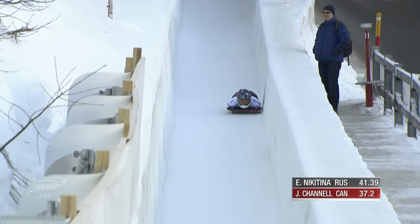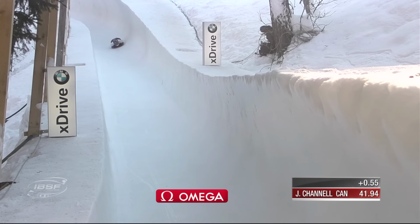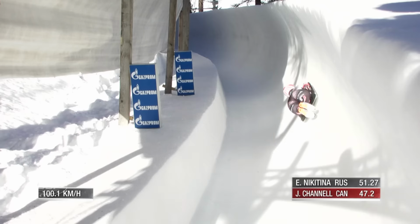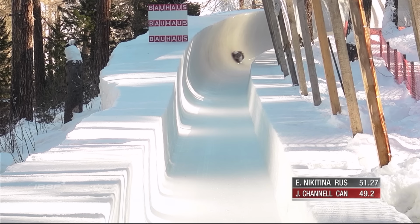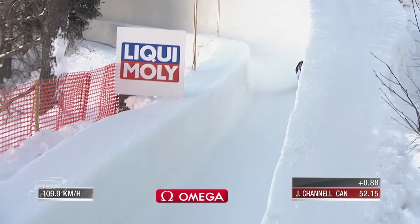Gets safely out of Nash, and Jane clips the wall again, and a little tap dance into Horseshoe. Very low line in Horseshoe. Ooh. Big hit into Telephone. Shamrock is not going well. And Devil's Dyke, she's got to steady the ship now. 100 kilometers an hour is shy on speed. Jane's got her work cut out for her. 109.9, down pretty big.